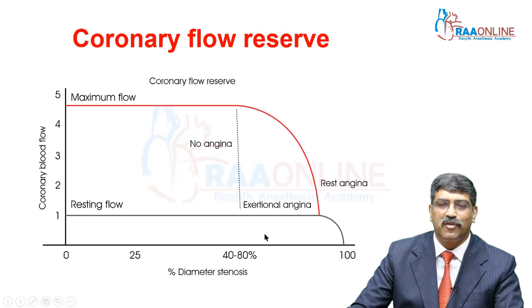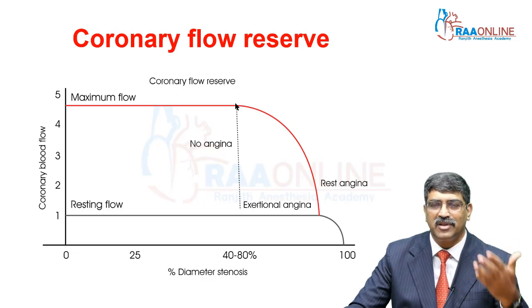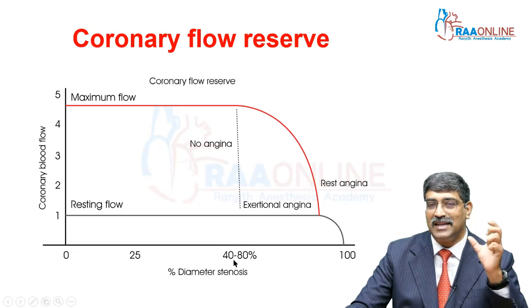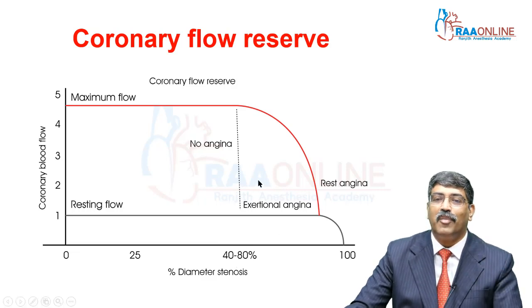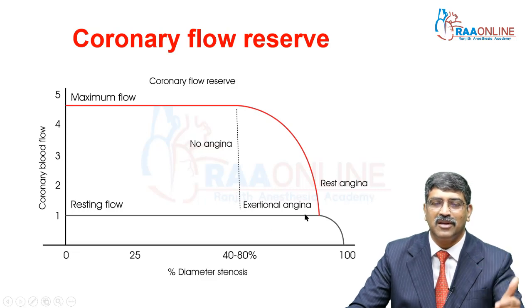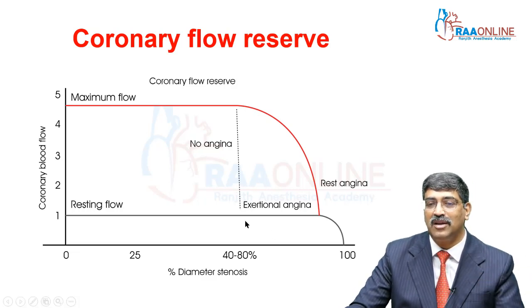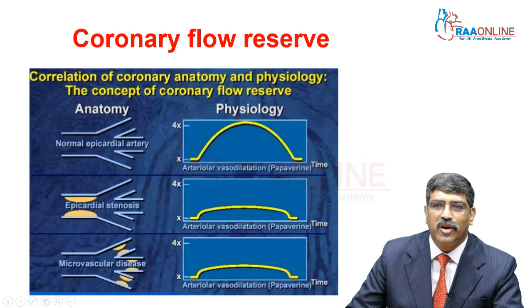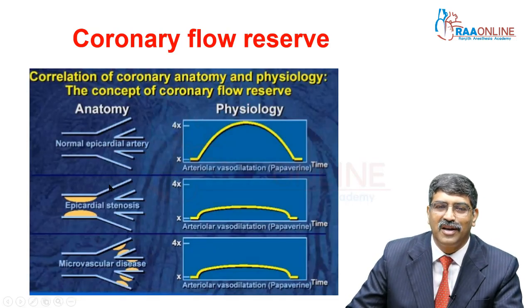And coming to the concept of coronary flow reserve, as I said, the coronary flow can increase 4 times to overcome the demand which happens with stress or with exercise. But if a patient develops a coronary artery stenosis, and the stenosis is between 40 to 80%, up to 80%, as I said earlier, there will be no symptom. But beyond 80%, the reserve drastically comes down and the symptom of angina comes in when the patient goes for an exertion. Your demand exceeds what is required. The supply is going to be less, your demand is going to be more, and there is no way you can increase your blood flow because the artery is already stenosed. There comes the symptom.